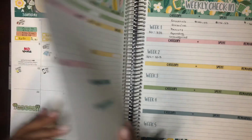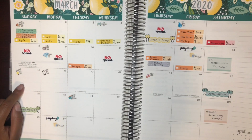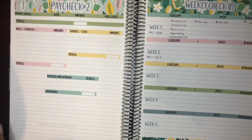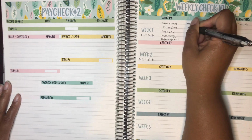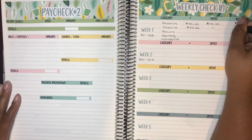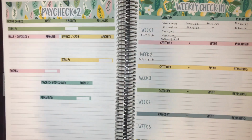So gas, I have not pumped gas. I'll probably be pumping gas this weekend. So I know I have cash left over in there. So let me see where I'm at. So I know gas had $24 in it. And I did not spend anything for gas. So it still should have those $24 in it. Okay, because I think I spent like $26 when I pumped gas last month. So like I said, I don't spend a ton on gas.